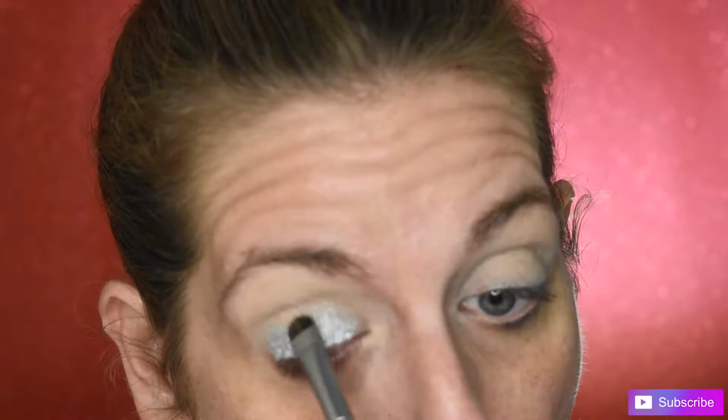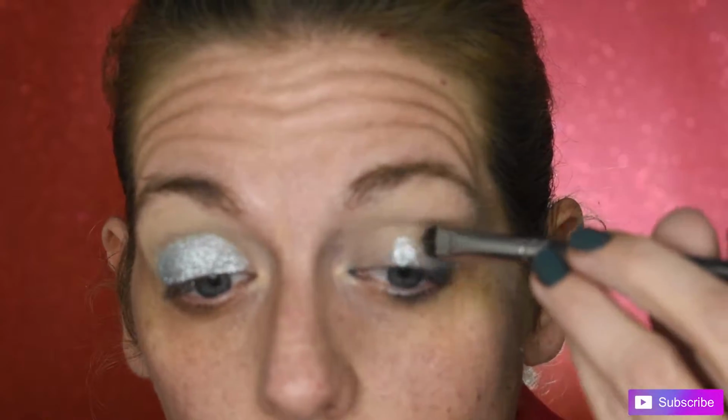Okay, so we're going to just go in with a little shader brush and Flourish, which is the last colour in the palette, which is this silver. Oh, this is how, look, I'm putting it on like halo eye, right in the centre. And just because I don't want to talk to you with one eye done, I'm going to do the other eye.